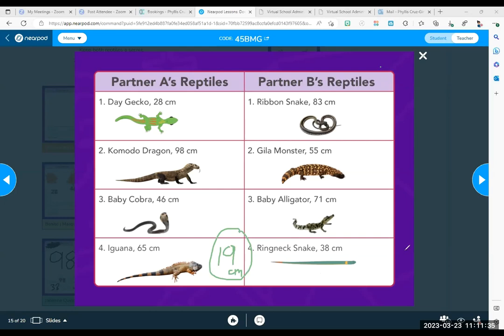You just have to find what the number is. Should we add or subtract? We should add. Do you want to try adding? Yeah. Okay. All right.